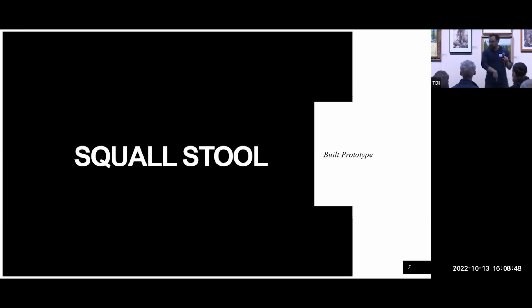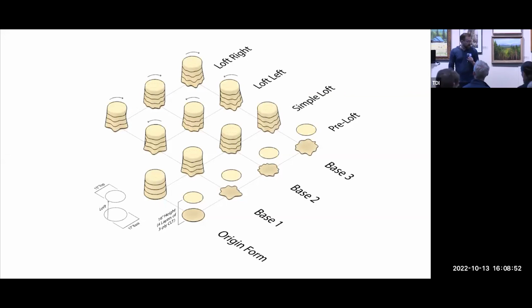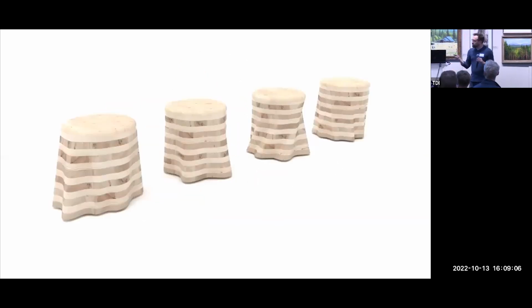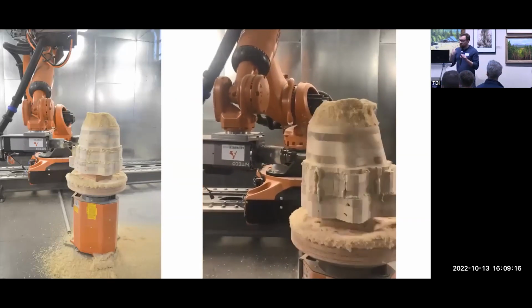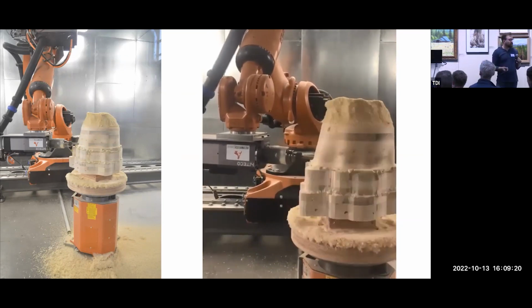So the Squall Stool I brought in is a built prototype that we did at TDI. We actually used the KUKA robotic arm and did a parametric design. The idea behind this is every single one that we make, we could make individually unique. So that introduces an idea of serial difference. This illustrates a few renderings of how each stool could be part of a family, but each one is also individually different. We used the KUKA, again, running a parametric design. We milled this in about a day at TDI.